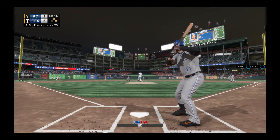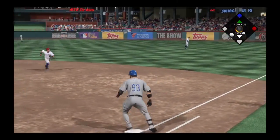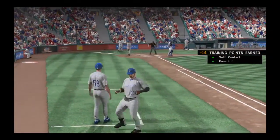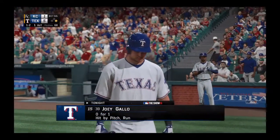The 1-0 delivery. Let's go. Smoke toward the hole. And a reach, but it's by him as he couldn't quite get to that ball. The tag from Perez. He's out at the plate. Royals settle for just the 1. Last half of the 5th coming up. Texas is out in front, 5-1.